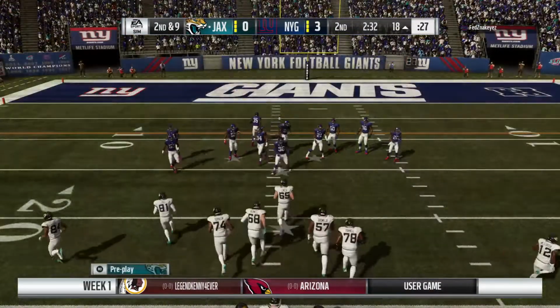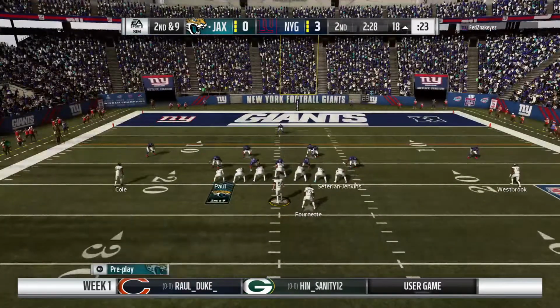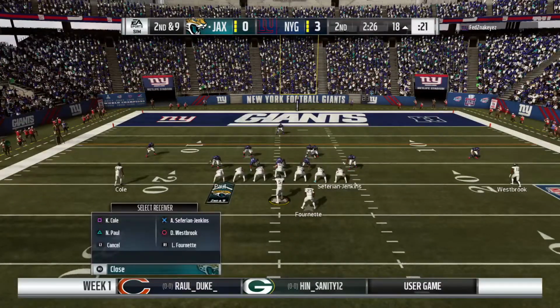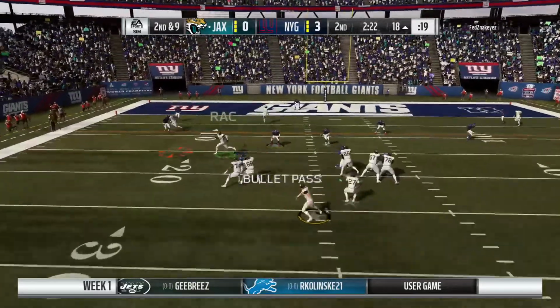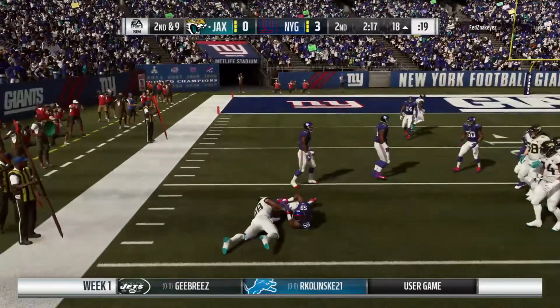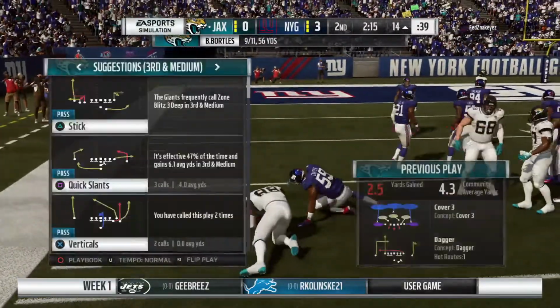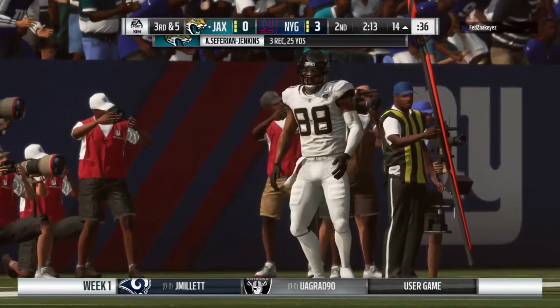They only got a yard out of that last completion, and that makes this 2nd and 9. 11B, 11B. Bortles to throw once more. Left side complete, Safarian Jenkins. And he'll get him inside the 15 down to the 14-yard line. 4 yards on the completion, and it sets up a 3rd down.